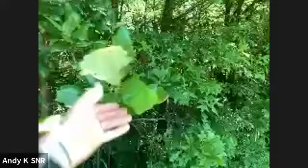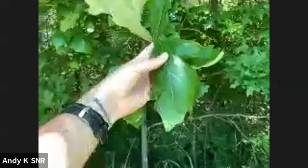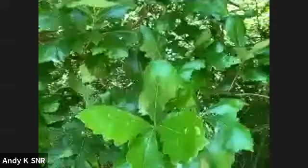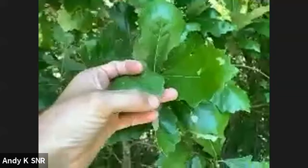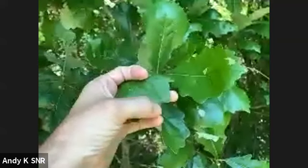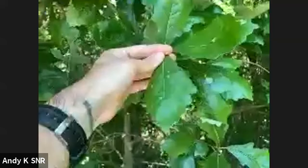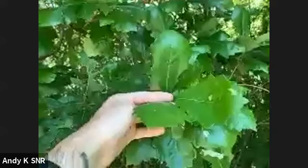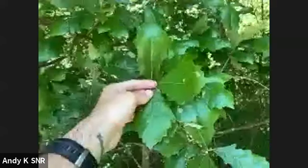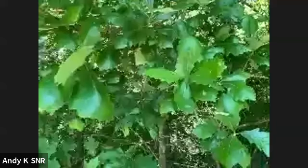And here's another one of our oak species that I'm unfamiliar with at this time. It is in the white oak family group though. I know that because instead of being really sharp along the margins, they're these nice and round lobes. So if anybody has an idea, go ahead and put that in the chat. This is our third oak species that we found in about 15 feet.